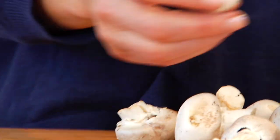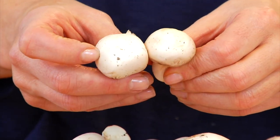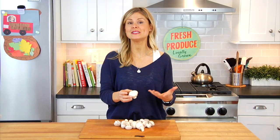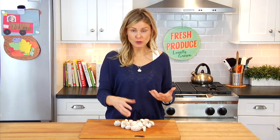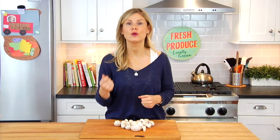Sometimes you might see the little mushrooms labeled as button mushrooms, but they really are the same exact mushrooms. The little ones are just the babies, and then the bigger ones are a little bit older. The bigger ones are the ones that you'll see people really like to stuff and bake. Now, oftentimes you'll find them in bulk at the grocery store. If not, they come in 8-ounce or 16-ounce containers. And while they are available all year round, their peak season is the fall and the winter.